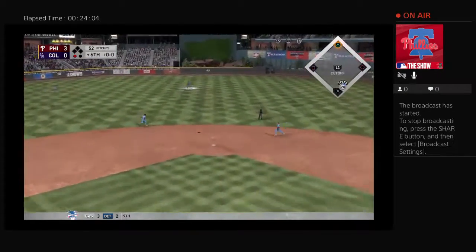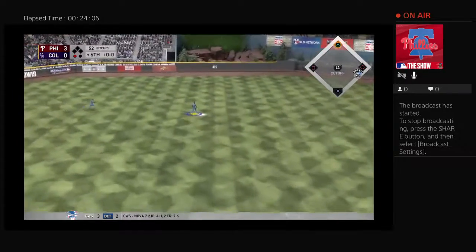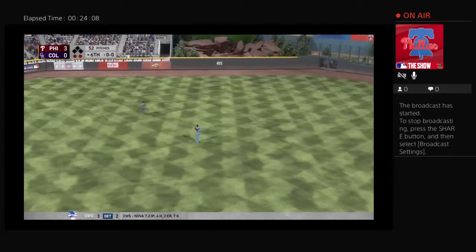High fly ball out to straightaway center. Moving under it, Martinez makes the play, and there are 2 gone.